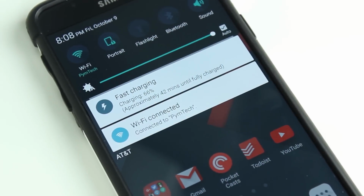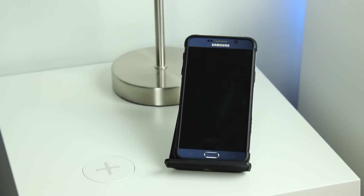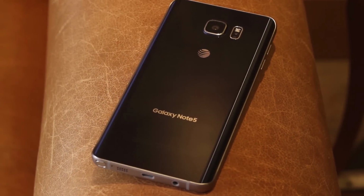Now to combat that smaller battery, Samsung has included fast charging, wireless charging, and fast wireless charging. Now each of those do exactly what you think. Samsung claims that the Note 5 will charge from 0 to 100 in about 90 minutes using fast charging, or about 120 minutes using fast wireless charging.